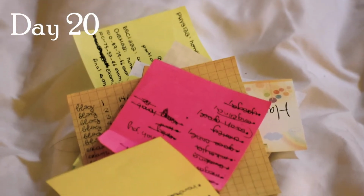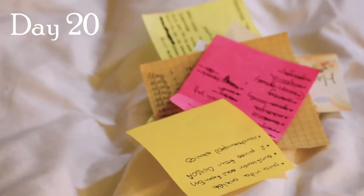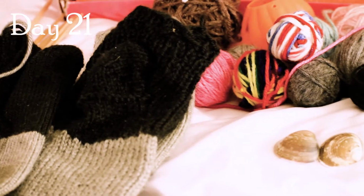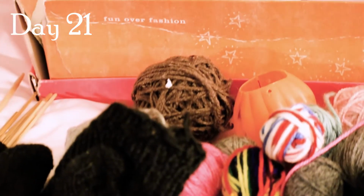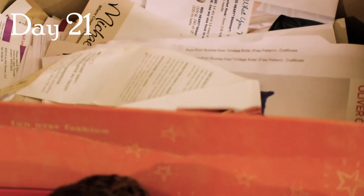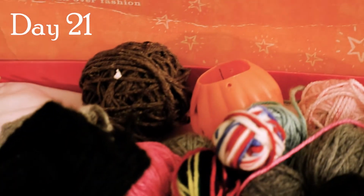On day 20, I went through the post-it notes on my wall and got rid of a bunch of them. Most of these haven't been relevant to my life in months, so I'm glad to finally be rid of them. Day 21, I don't have an exact count for today, but I went through my knitting supplies and found a bunch of patterns that I'll never be using, some failed projects, some yarn ends, some other random knitting supplies, and also 3 shells from when we went to the beach.